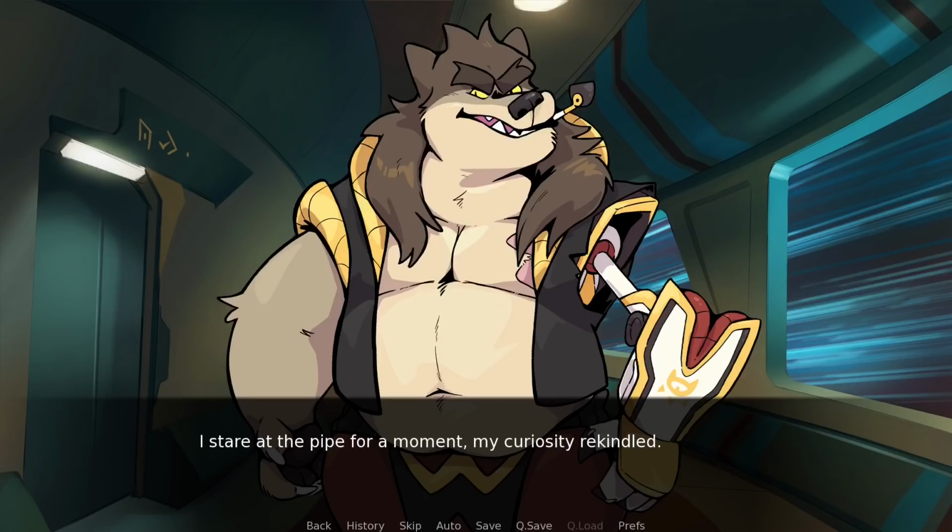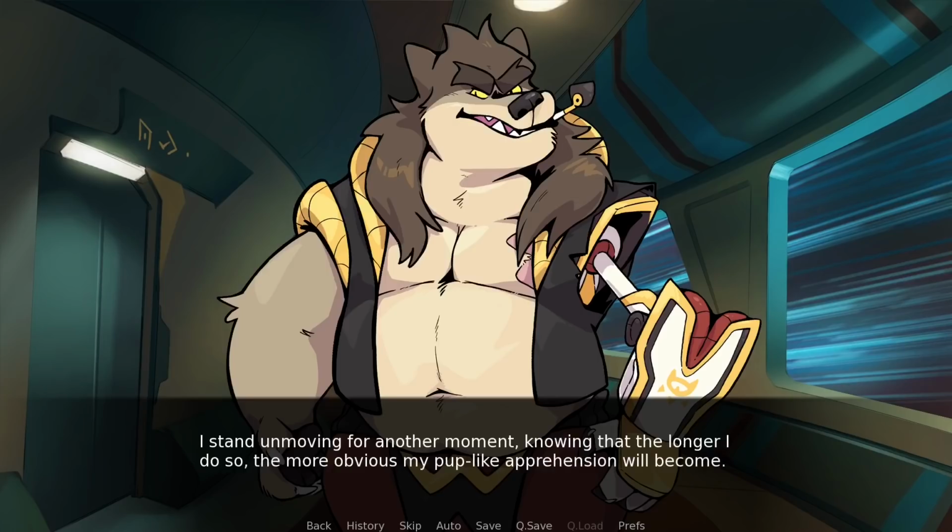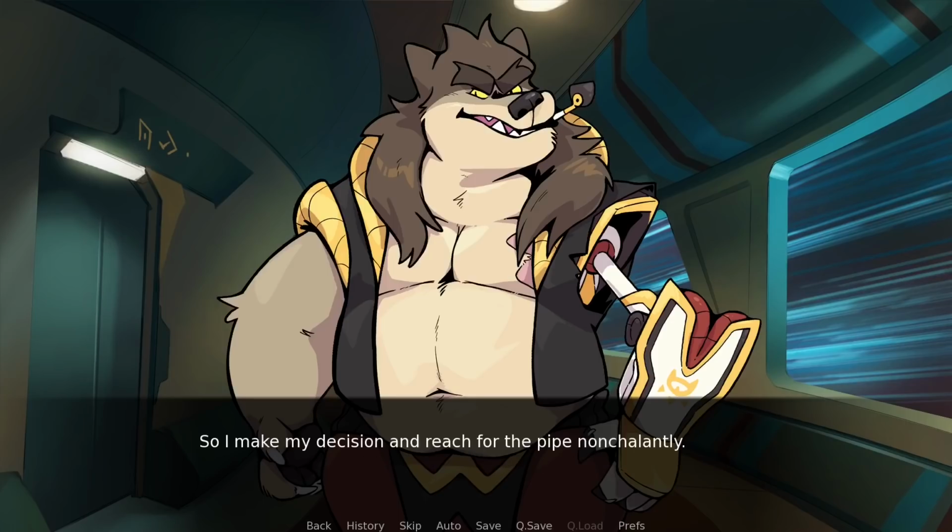I stared at the pipe for a moment, my curiosity rekindled. Besides, it might help you with your issues. If you got any, of course. We're not saying you do. I stand and move in front of the moment, knowing that the longer I do so, the more obvious my pup-like apprehension will become. So I make my decision and reach the pipe nonchalantly. Well, my purpose is to understand the Khemian experience, so I suppose I should.